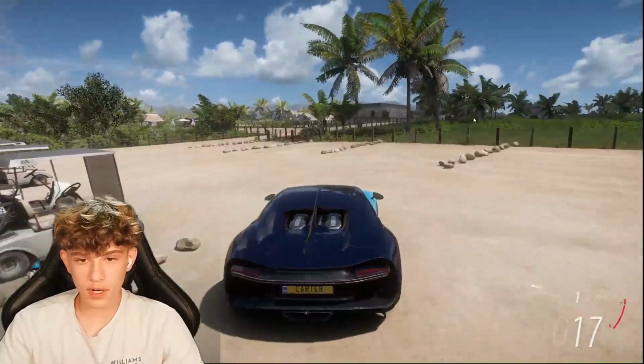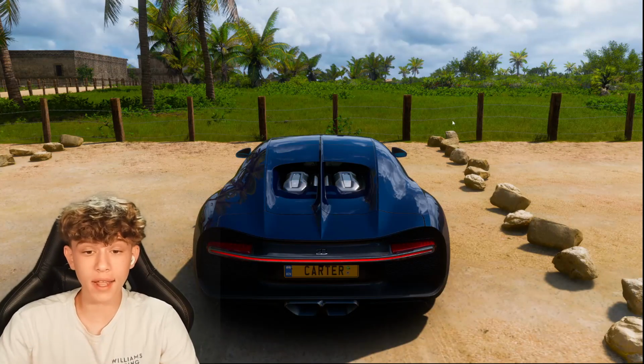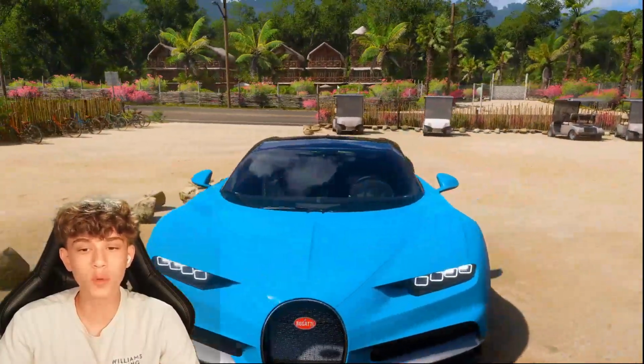So we're just going to park over here and we're going to look at the cars right now. So we'll start with the Bugatti. Now, this one's kind of an opinion based one because I could think that the Bugatti looks better. You all could think the Koenigsegg looks better. So comment down below which one you all think looks better.